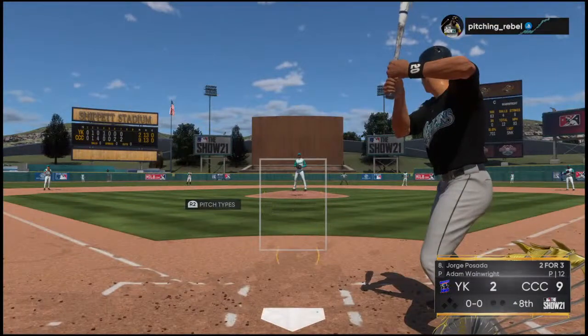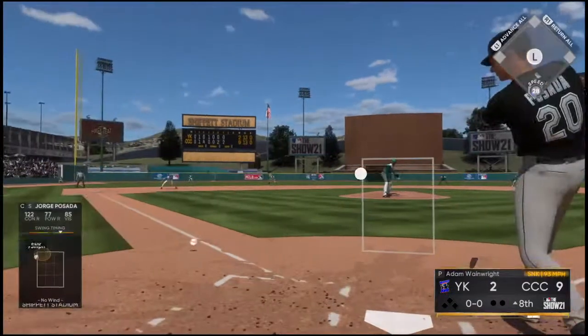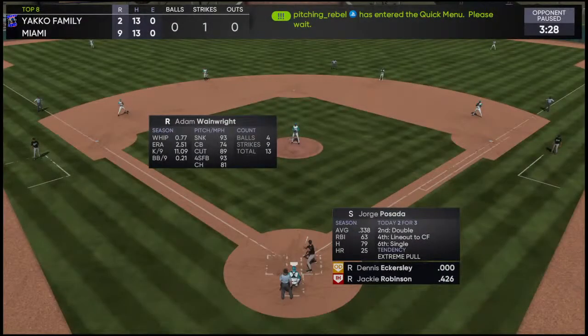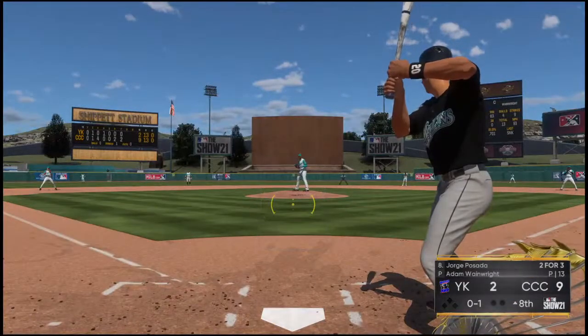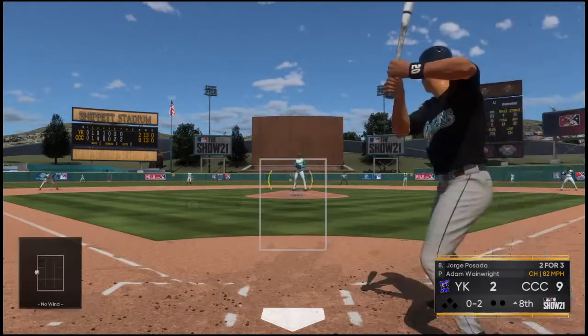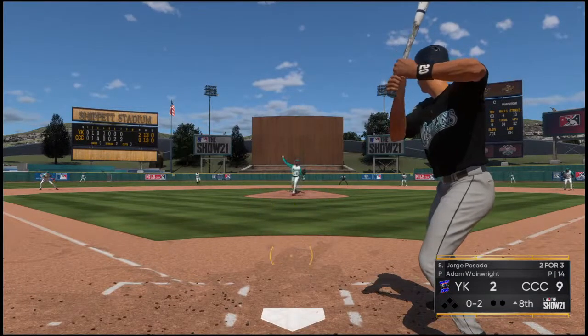Ready to begin the 8th. And next, the dangerous power threat, Jorge Posada. Down the 3rd baseline. But a foul ball here, 0-1. Now the pitch. Oh, good spot on the black for strike 2. So 2 pitches in a row on the outside corner for strikes.